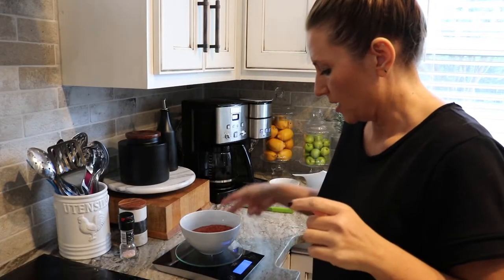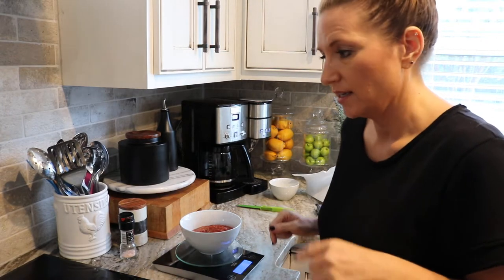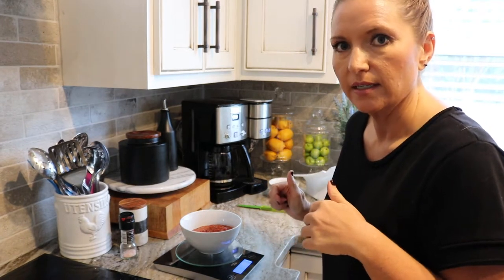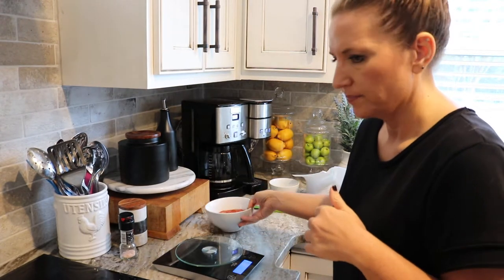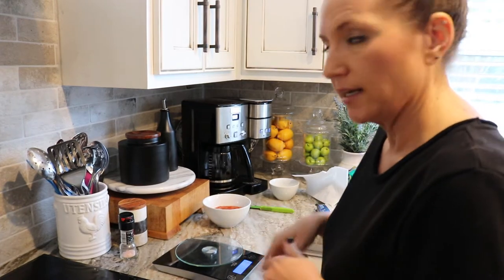Okay, so I measured out 341 grams actually of the spaghetti sauce that we're going to use, and then save the rest for my husband. He's going to put his lasagna together himself separately. So got that ready, and I'm just going to get this ground turkey in the skillet and start browning it and adding everything else in.